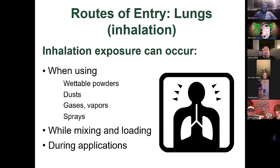When it comes to our lungs, inhalation. We can do this when we're mixing our wettable powders. We're dumping them into the tank. That dust flies back in our face. We've got dust that we may use. What if we're using gas or even the vapors from the pesticides we're applying? And then even the spray itself can come back into our face or whatever, and we can breathe that in. We're in more danger of it with mixing and loading.